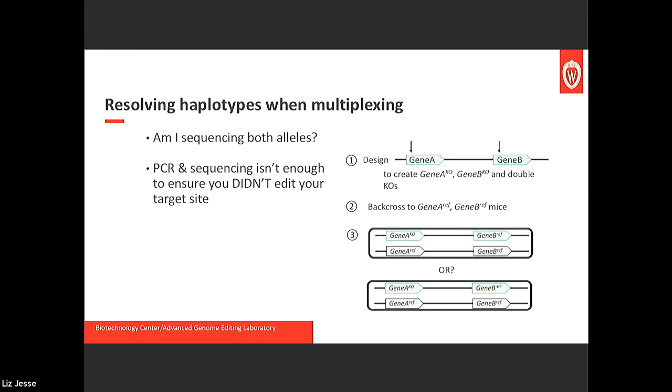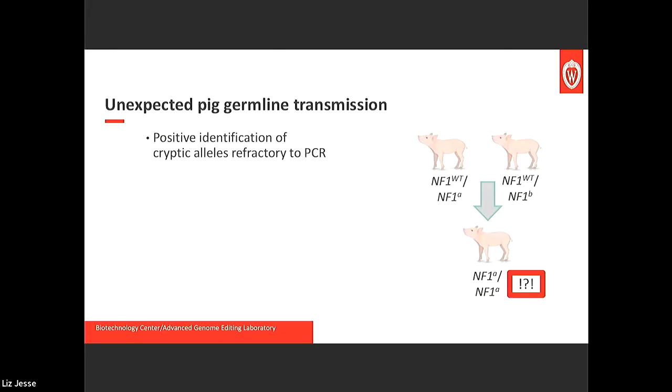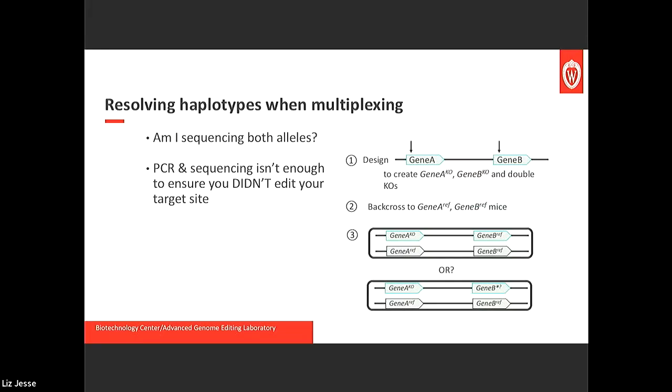Oh, I don't have the data here. Okay, well, we used a similar design to this, apologies, to test this and identify the mice that are pure gene A with unmodified gene B versus some that are cryptically double mutation mice. And we're able to cleanly separate those and hand those off to the investigator, which has been working out well.